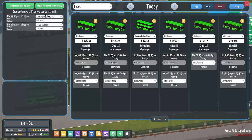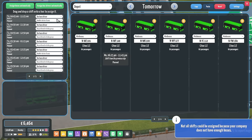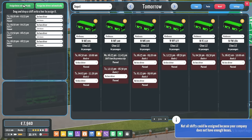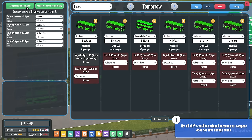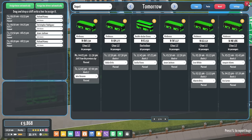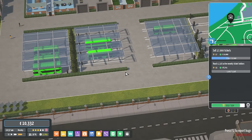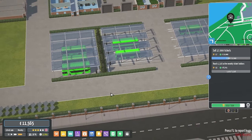Anyway, that's given us new buses. So automatically assigned buses, it still hasn't completed these routes, because we still don't have enough buses, not with how it's set up anyway. So if I do tomorrow, automatically assign, if I reset, you're still missing a few options. We have enough drivers, just not enough solo buses, and it's mainly for route 2.